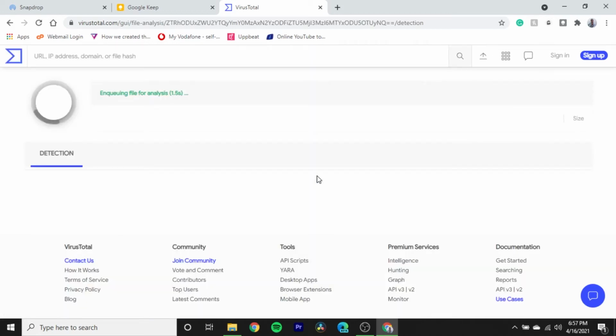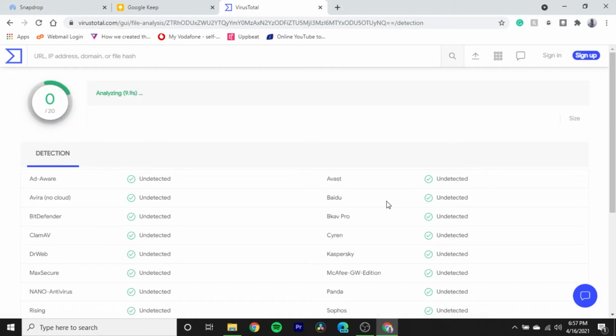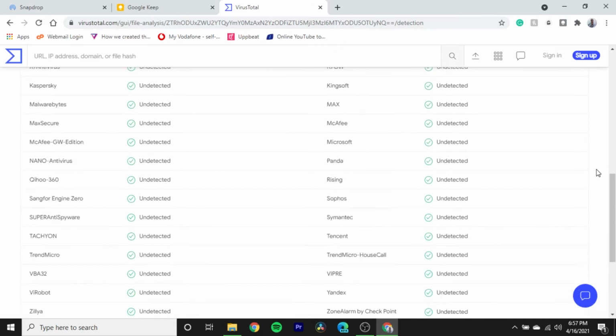So yeah, you see it cross-checks for you, like it cross-checks every antivirus and all that kind of stuff in their arsenal. And at the end of the day, it tells you, okay, fine, your file is safe and all that kind of stuff. I mean, seeing this makes me feel safe. Yeah, so that is VirusTotal. Very useful website.